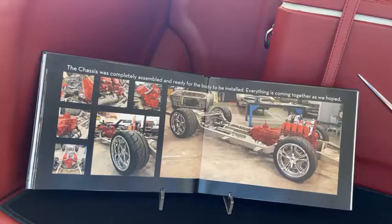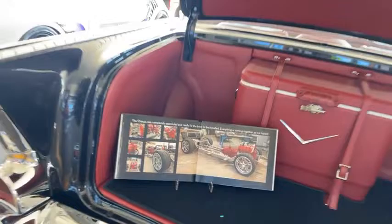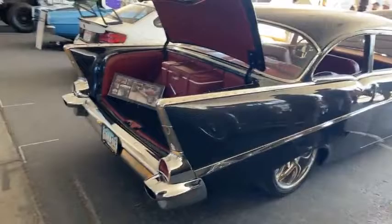It was all done before we put on top of these. This is crazy. Look at that. Let me go to the front. Go to the other side.